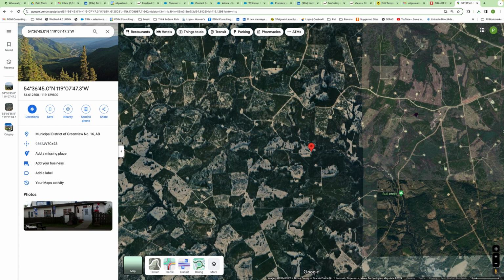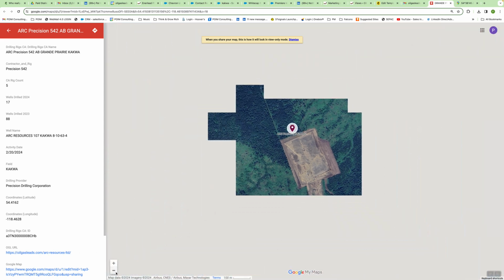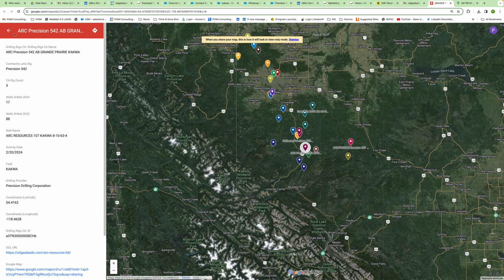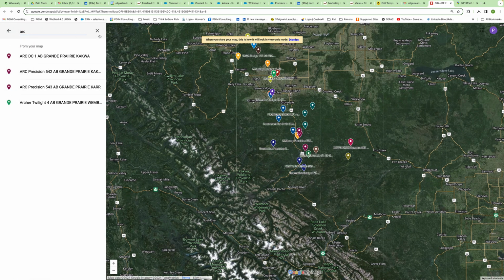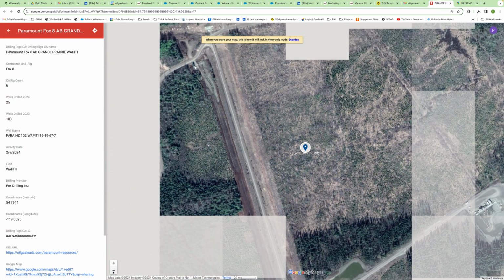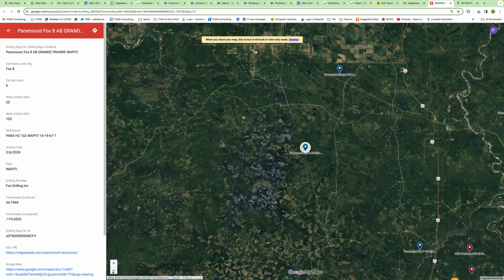We can see it's a pretty active area. And I might also want to go back to my drilling map and zoom out on my drilling map and then say, well, what does the Wapiti area look like from an activity perspective? And then I could come over to my search here and type WAP, Wapiti. So I could see the different organizations that are drilling in the Wapiti area, maybe scroll in and just take a closer look at where the drilling rigs are related to the Wapiti area.